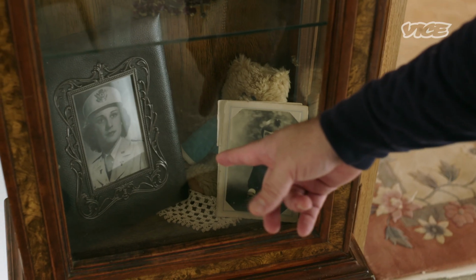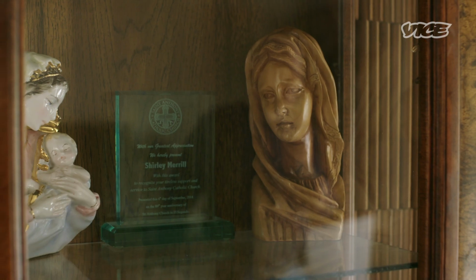These are all photos of my mother. I set up this little shrine, so to speak. In 2009, I had to leave my career as an accountant and become her full-time caretaker. So that was kind of how I got into the world of internet sleuthing, because I was home most of the time.